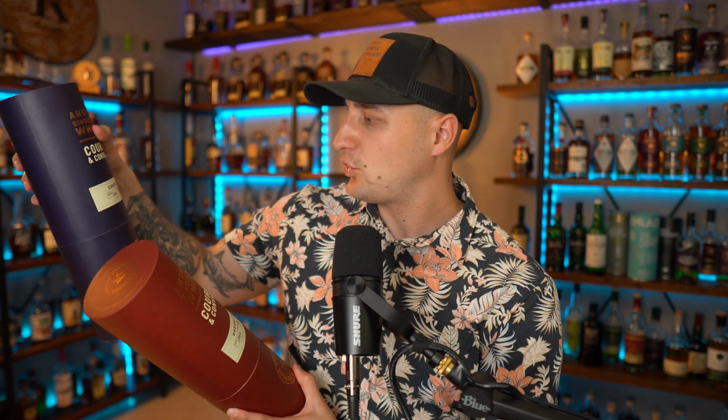It's a steal, and that is American Single Malt Courage and Conviction. These bottles, look at these tubes. These are insane. This is like the fanciest branding I have in my entire collection now. So I got the Cuvée, C-U-V-E with a little accent on it and then another E. Don't know how to pronounce that properly. Probably something that's French. Not a word I'm good at pronouncing.